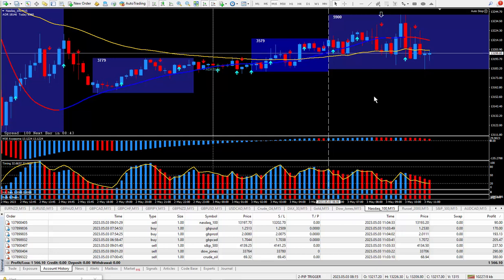Every system I'm trading going into the future, I will be automatically adding the Super Signal indicator to it, and it automatically makes it a much better trading system. And you can certainly add this Super Signal indicator to your favorite trading system and it will make that a much better trading system.